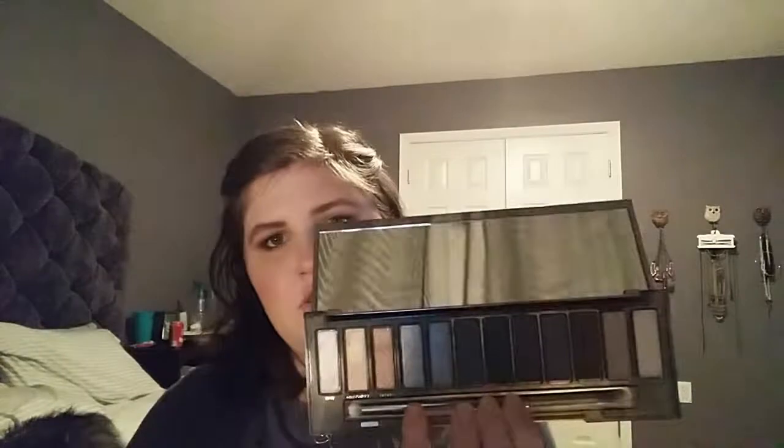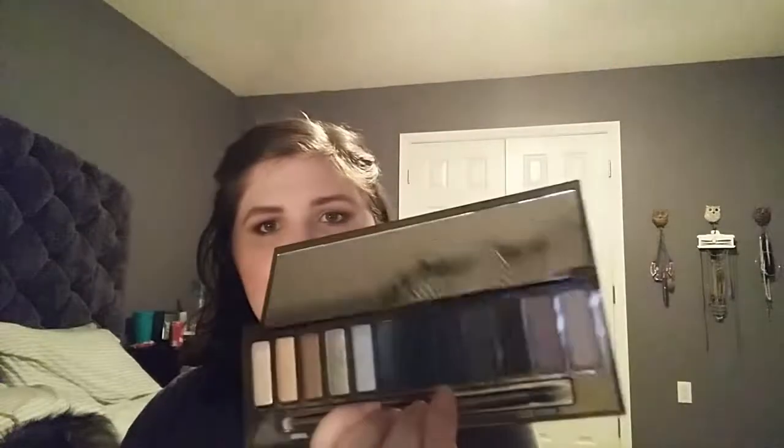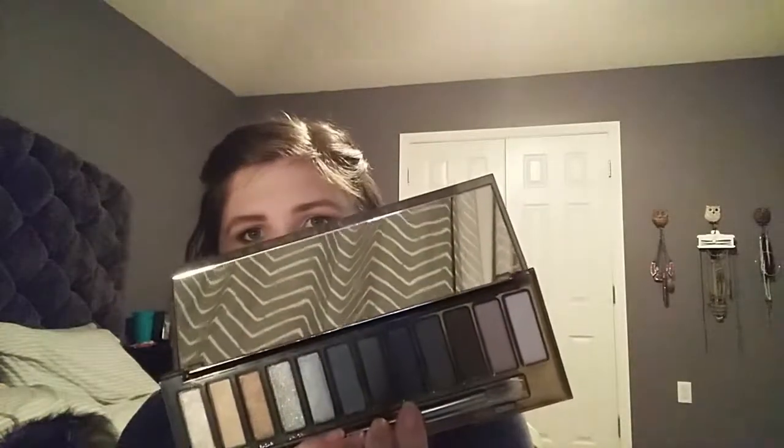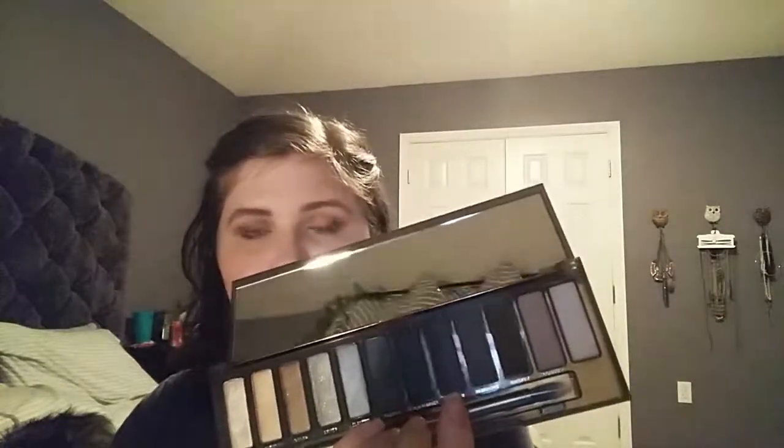Just no. I don't understand why we feel the need to put 5 different dark smoky colors in palettes, because they all do the same thing. They all do the same thing. When you put this purple on your eye, it does not look any different than the black or the gray or the slate. It just doesn't. And I don't understand why we keep doing these.